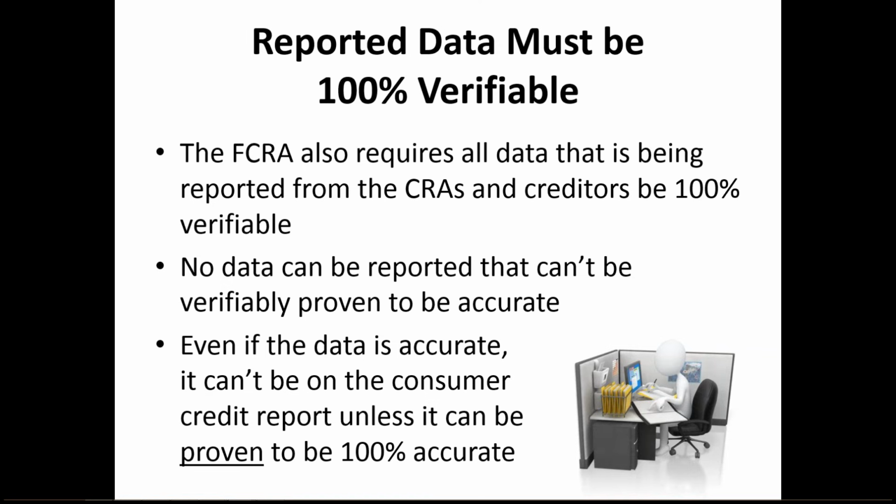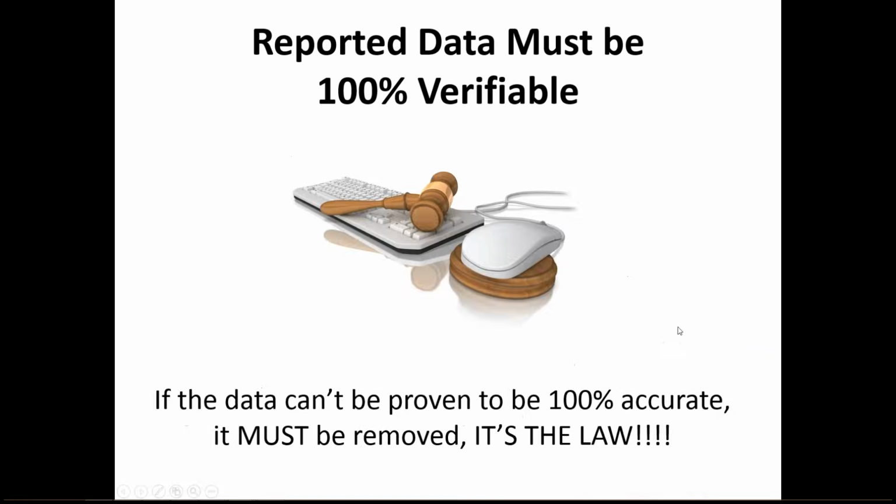This is the FCRA's requirement. So, I used to run into customers who would say, well, look, I had this account. This account was mine. Well, that doesn't mean it's 100% accurate, nor does it mean that the creditor can actually prove that the account is accurate and should be there. And it's their responsibility to do so. If they can't, then it has to be removed. Again, if the data can't be proven to be 100% accurate and verifiable, it has to be removed.